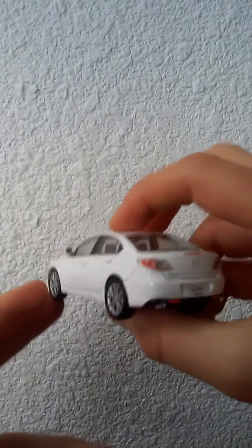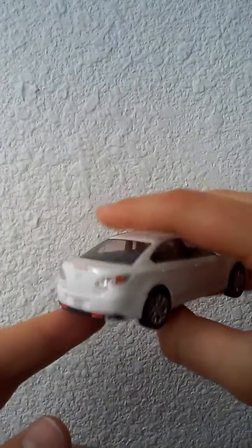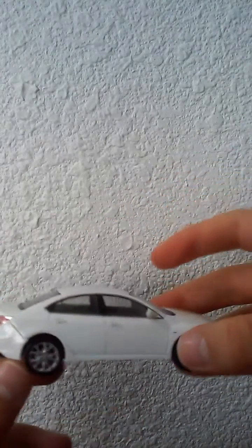So they are a French company that makes scale models of cars. I don't know if I mentioned that already. If I did, oh well. But yeah, it's pretty detailed. You know, it's pretty much got the same detail or similar detail as the station wagon.